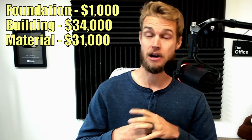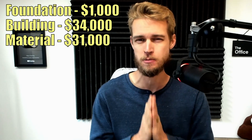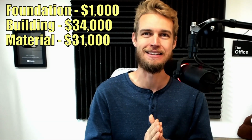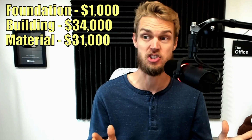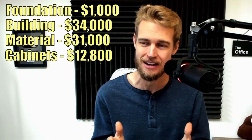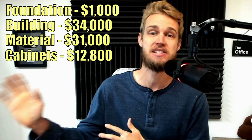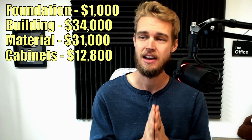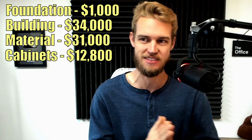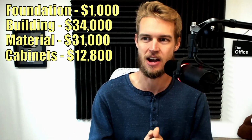The next thing that was surprisingly expensive, but this is just how it works, and we've done this many times and it's always expensive, is the cabinets. Now, we had special cabinets built to our design, and they fit perfectly, and so they were not cheap. They were $12,800. Now, if you guys have seen the cabin videos, you know we got a lot of cabinets, okay? The kitchen's a full-size kitchen with an island in the middle and a massive vanity and upper cabinet in the bathroom. So it's a lot of cabinets. $12,800 for that.